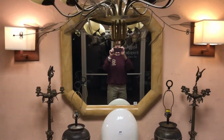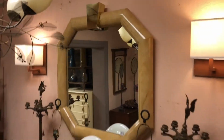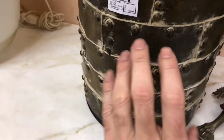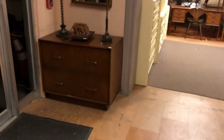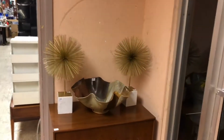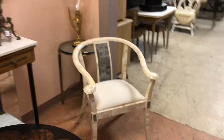There I am on the Springer style mirror with the kind of keystone at the top. You have good lamps. These are like kind of riveted together, Paul Evans style. There's the Kittinger table, a pair of those. Nice magiscopes. A pair of these nice pom-pom statues. All right, so once we finish, there's a pair of these chairs. So once we finish in the lobby, we're up to about lot number 300.